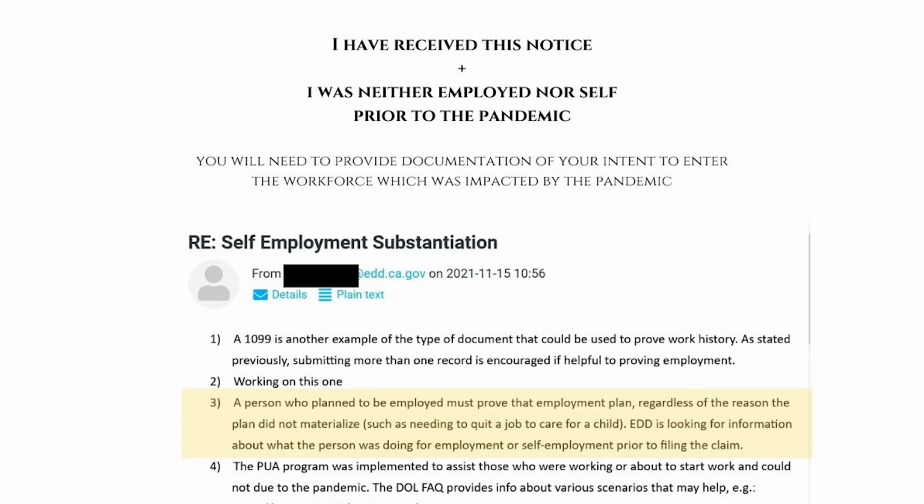For those of you who received this notice and you were neither employed nor self employed prior to the pandemic, you will need to provide documentation of your intent to enter the workforce, which was impacted by the pandemic. The PUA program was implemented to assist those who were working or about to start working and could not due to the pandemic. So, a person who planned to be employed must prove that employment plan, regardless of the reason that the plan did not materialize, is what my EDD contact has informed me.